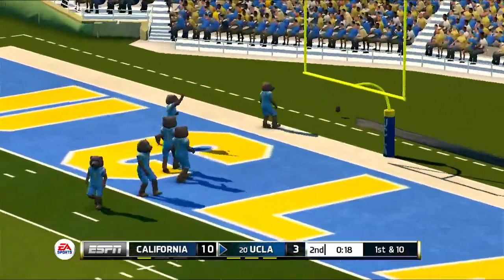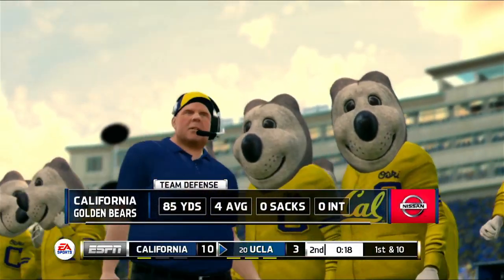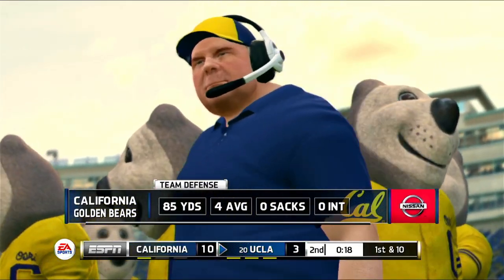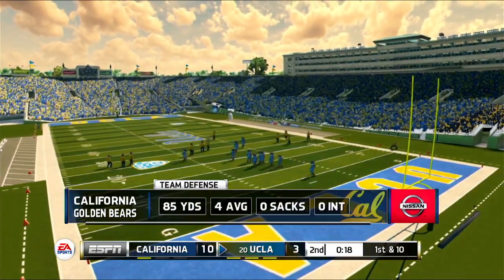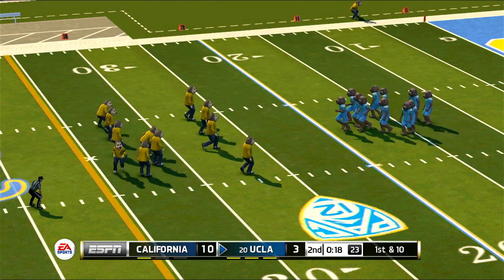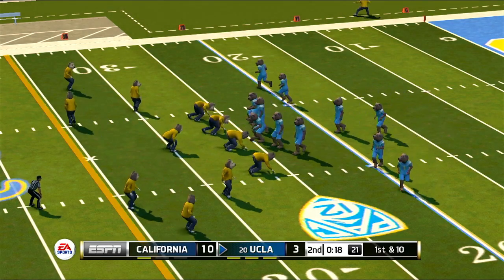So our score, 10-3. I just love to watch this defense play. They've been flying all over the field today, making big play after big play. The crazy thing is, we still have such a close game despite how well they play. In a game that's this close, you can't afford to waste possessions.